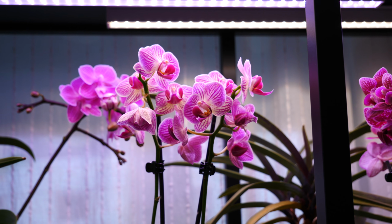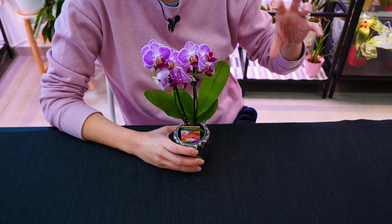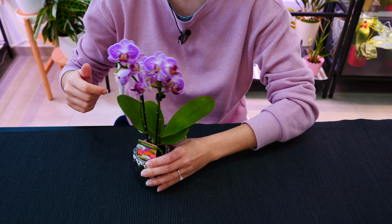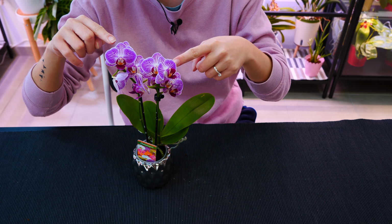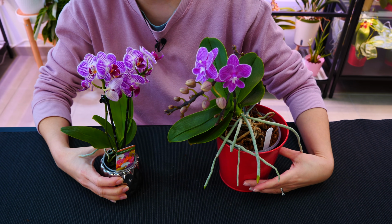Other than that, I don't play around with color, but you will notice under the grow lights on my shelves, everything just looks neon. It's how it looks in reality as well, better though. Now, let me show you something really cool, because I think I have a version of this with a big lip. Now that I look at them, they don't really look alike, do they?